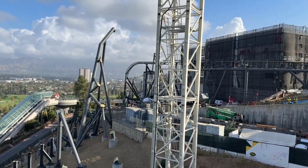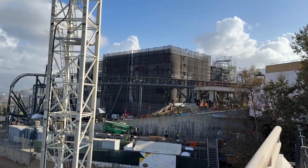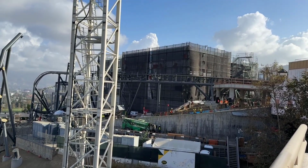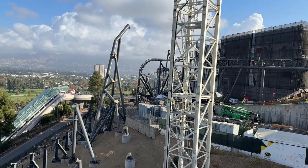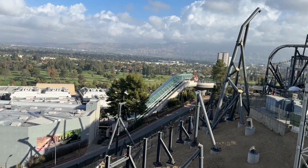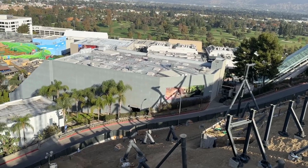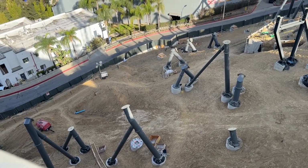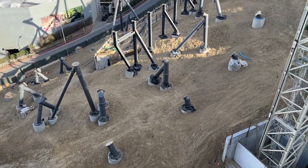All right, so we're going to start up here by looking at Fast and Furious: Hollywood Drift. As you can see, lots of work has been going on here over the last few months, and really over the last couple of years or so. I shared this on social media today, but I wanted to share it here as well. Here's a comparison shot of what the attraction looked like in early February of 2024 versus today, November 15th of 2024. So you're talking roughly nine months or so, and the amount of work that's been done on Fast and Furious: Hollywood Drift is amazing.